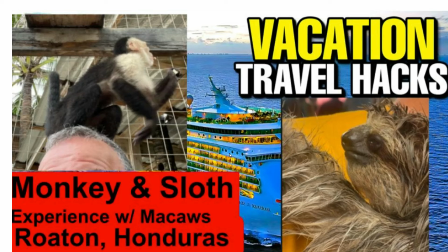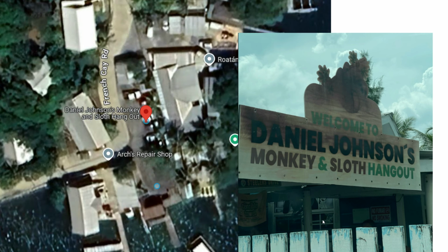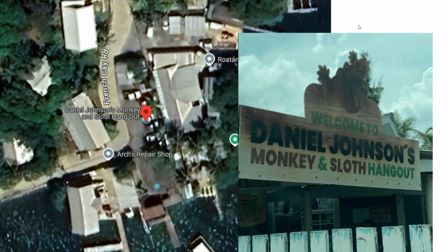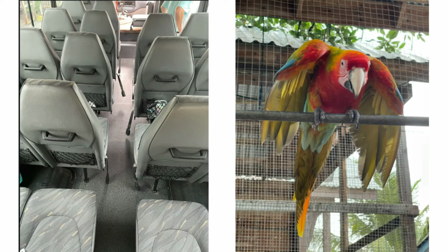On the next excursion, we did sloths, monkeys, and macaws in Roatan. They take you to Daniel Johnson's Monkey and Sloth Hangout. We park down by Coxen Hole, which is down here. If you are with Royal Caribbean, you're in Mahogany Bay, and you drive. It's about a 30-minute drive. It was scenic. It's cool seeing all the stuff. They take you to Daniel Johnson's Monkey Hangout.